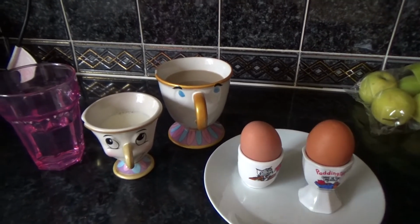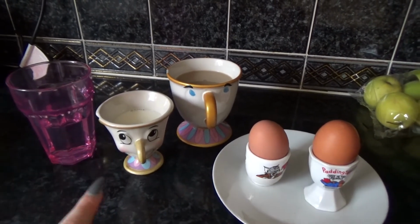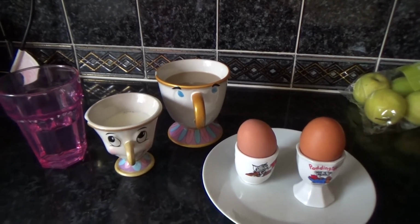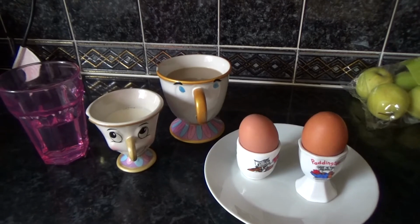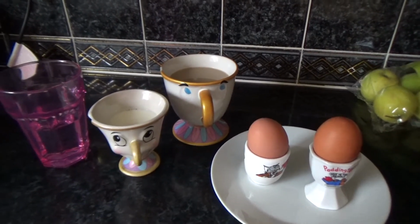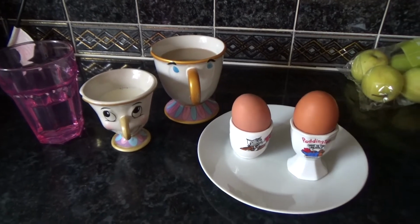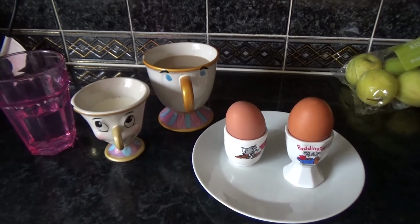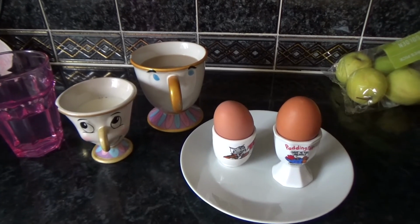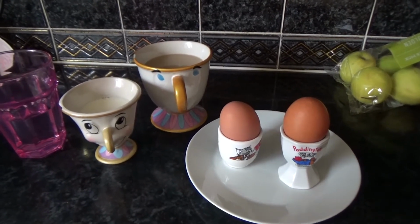I've also made Penelope a milk just to get her calcium levels up because she always asks for a brew as well because she sees me drinking it, but obviously brews are really bad for children. Coffee obviously is really bad, but even cups of tea are really bad because there's something in the tea that stops them absorbing the nutrients that you give them in other foods. So even though it seems like a harmless cup of tea, it is actually really bad for them.